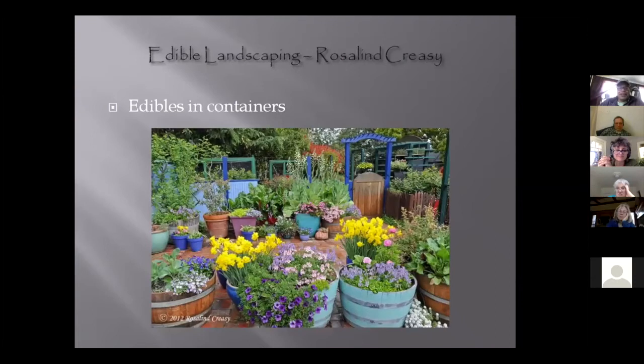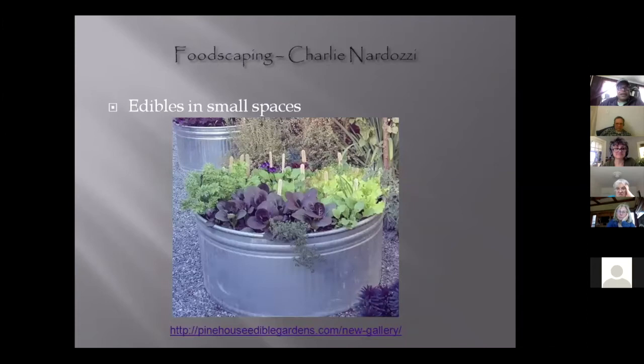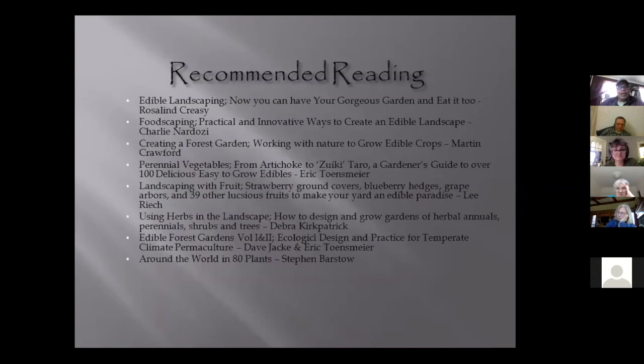Edibles in containers. This is a beautiful picture. Edibles in small spaces, again, it's containers, but it could be an island, so on and so forth. And so I'm not going to go through this list right now, but it's basically where I got a lot of my material from, and I've added Stephen Barstow's book to it because it was asked earlier. And my goal is to get through this part and then get into the other presentation.